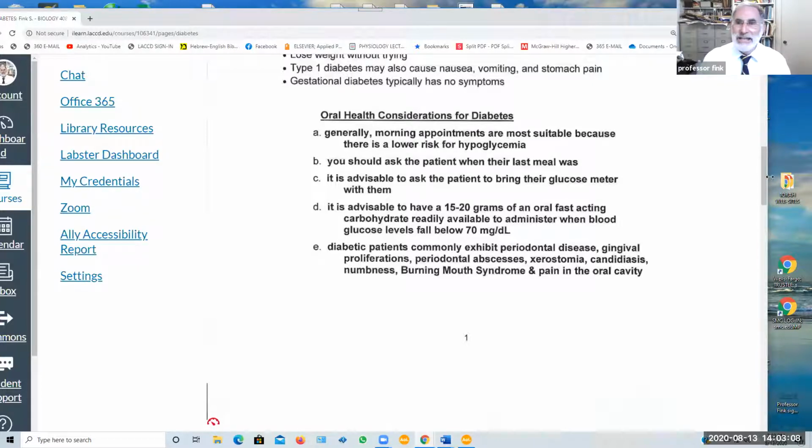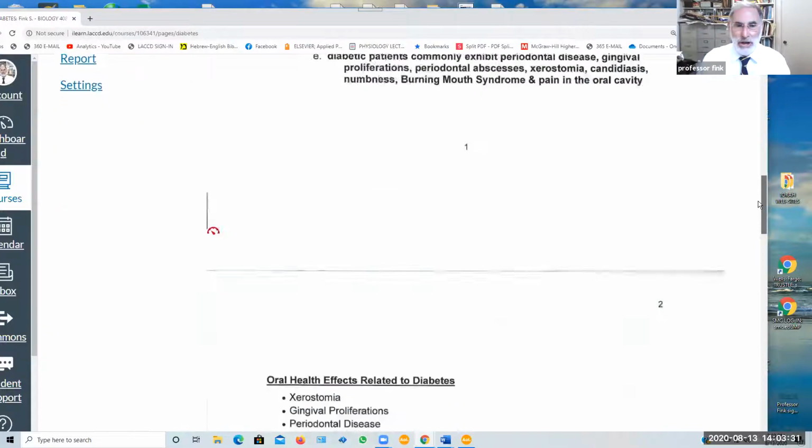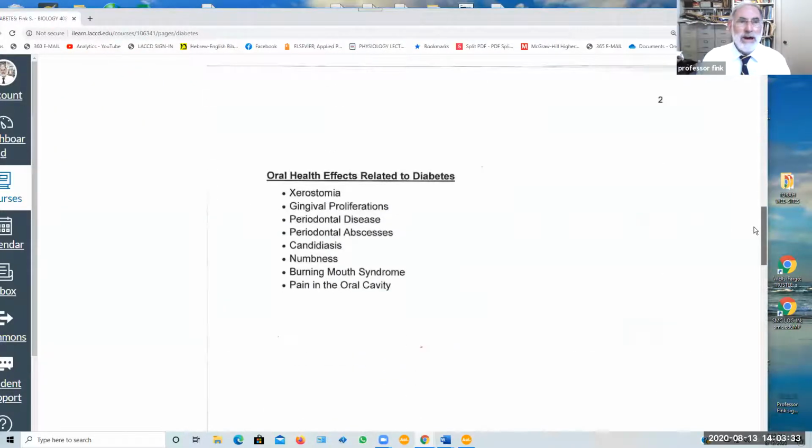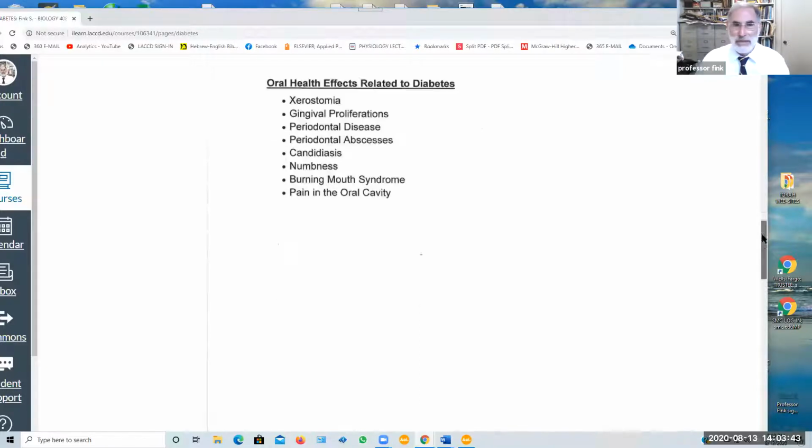Diabetic patients commonly exhibit periodontal disease, gingival proliferations, abscesses, xerostomia, increased risk of candida, numbness, burning mouth syndrome, and pain in the oral cavity, all related to poor circulation due to elevated blood sugar levels. Again, I speak more extensively about that below. Oral health effects related to diabetes include xerostomia, gingival proliferation, periodontal disease, and abscesses. I think we just pretty much said that already.